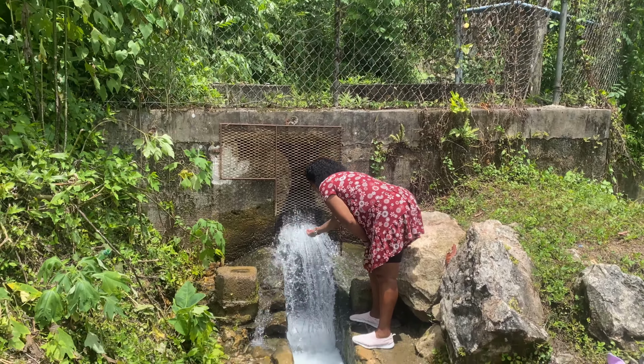Trust me, guys. All right, so I'm going to go down to the bottom section right now, where I'll show you where I used to come to take baths. So they built these steps recently, guys, so that you can gain easy access.